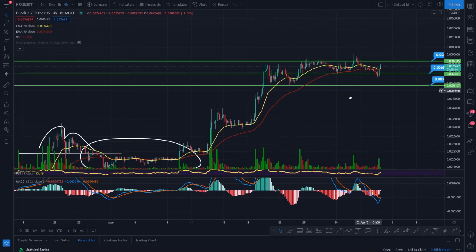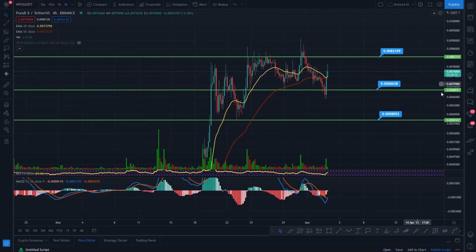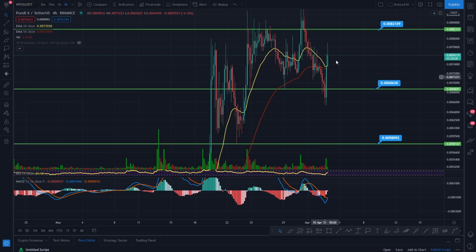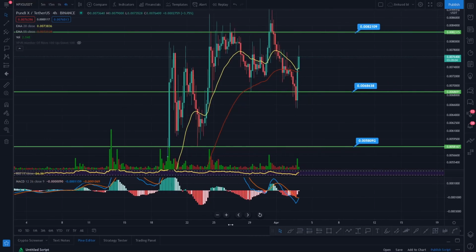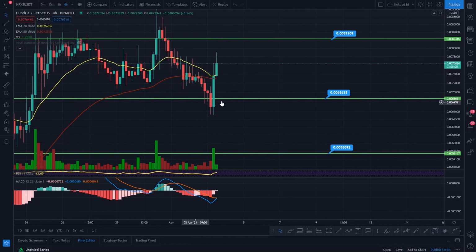And there was a danger, and there still is a danger. If you can't close above that yellow line there, then you could be looking at a bit of a fake out. But this looks really good. It looks really strong. It's basically a bit of a V-shaped recovery. You don't see many recoveries like that in cryptos. That just shows how strong Pundi is and how much interest and buying power exists for Pundi. So I'm just giving you this update to say very positive.